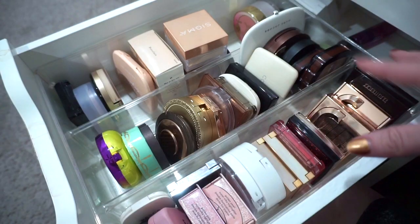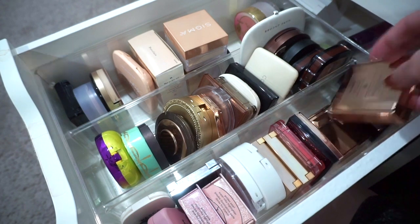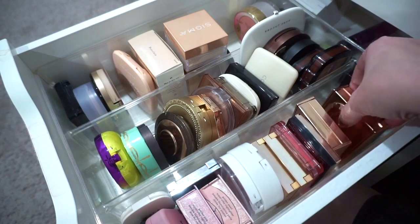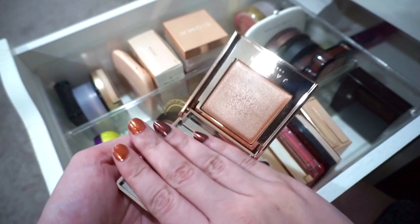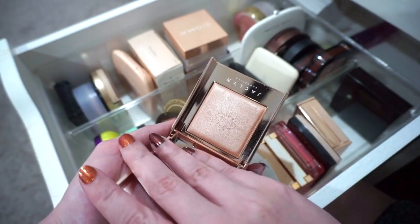Most of my other wintry highlights are in a palette, so I'll go for that next month. But my other favorite for winter, sorry for all the noise, would be Jaclyn Cosmetics Iced. This is such a pretty color, so I am going to be picking this for highlighter.